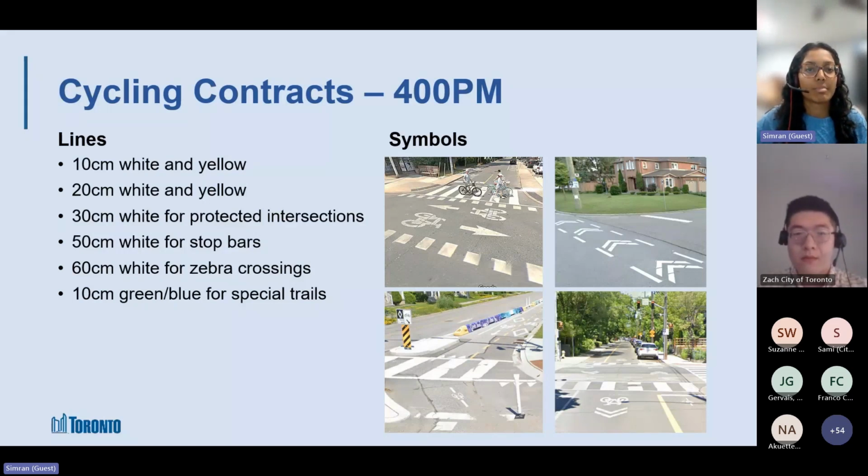These are all quantified by length. Next, we have our symbols. We have our 20 and 40 centimeter elephant feet. We have the bike symbol, the arrows, the diamond, traffic symbols, traffic arrows as well. And then you can see we have the chevrons. In the bottom left picture, you can see we have a bicycle detection symbol, shark's teeth. We would include catch basin indicator arrows, speed hump triangles, any symbol that you can think of that we would need to implement a cycling project is included in this contract.